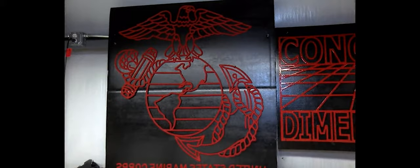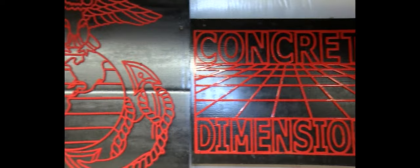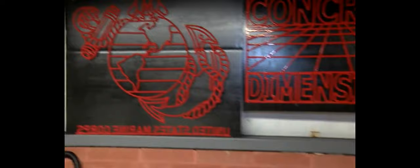These are urethane stencils that we can custom make with logos. You can see we've done some for the Marines and the U.S. Army right there. I love the Marines in the middle, the United States Marines logo. We get requests all the time for custom stamps and stencils here.